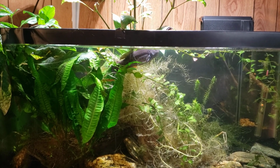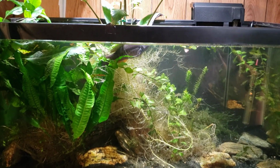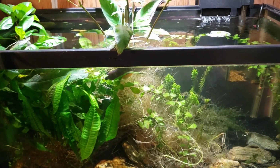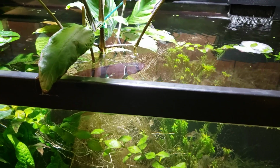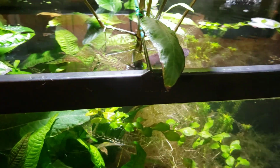I always say this is a really boring fish. He just floats and sits around and does nothing, but this is a whole new layer to his sitting around and doing nothing. I've never really seen him literally protruding from the surface before, but he's going to leave as soon as we get up here with the camera. I've walked past him 50 times today and he hasn't bothered at all.